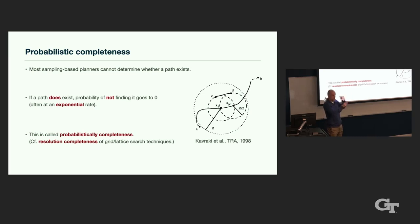So as we keep sampling, eventually we get samples inside each of these balls. The probability that one of these balls will remain empty as we keep sampling more and more goes to 0 really quickly. There's a non-zero, finite probability of finding a hit in each ball. And as time goes on, the probability of not hitting all of these balls goes to 0 really quickly. So it's a really quick intuition for it. There are more details to the proof, and this was proven a long time ago by Lydia Kavraki. And this is the notion of probabilistic completeness.